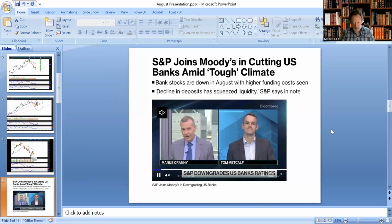S&P downgrades, similar to Moody's, cutting U.S. banks amid a tough climate. Chairman Powell said more interest rate hikes are probably in the works as they move to get inflation down to 2%. Right now, the last reading was 4.1%.